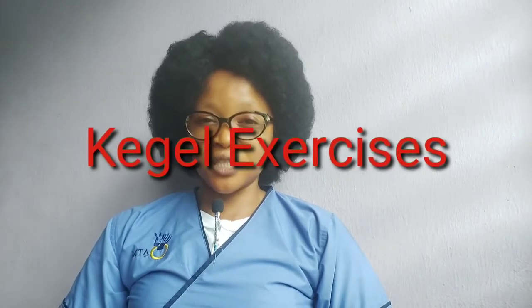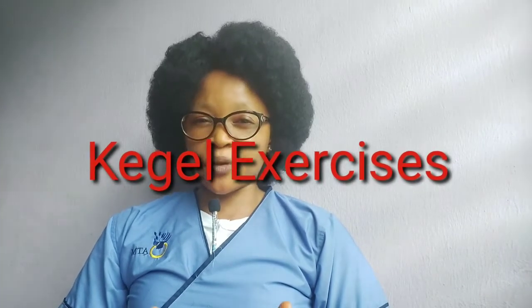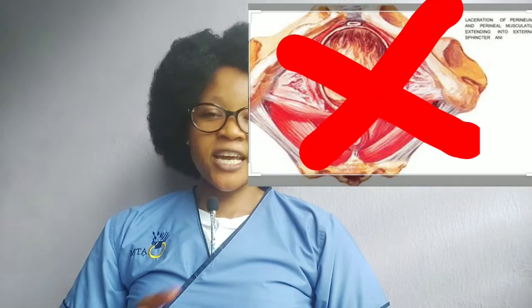And also, when you do the Kegel exercises before delivery while you're pregnant, it will help to tone up your perineum muscles and you will not sustain injuries during delivery, if at all. Like I said earlier, Kegels are also done by males as well. And if you have not done Kegels before, it might be a little difficult at first. But like other exercises, with daily practice, it will become easy for you to do.